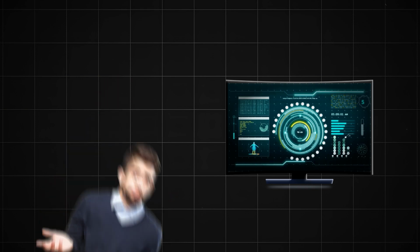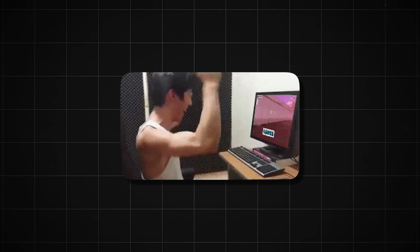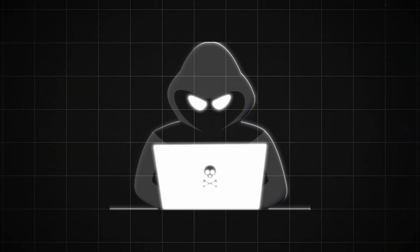So, how does this keep happening? How do hackers tear apart security measures that took years to develop in just a matter of days? Well, it turns out that protecting a game is a lot harder than breaking it. And to understand how hackers do it, we need to start from the beginning, the early days of game protection.